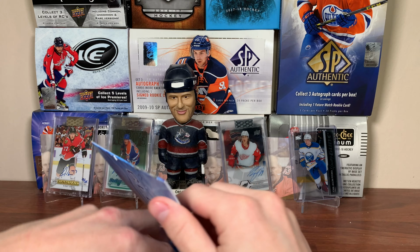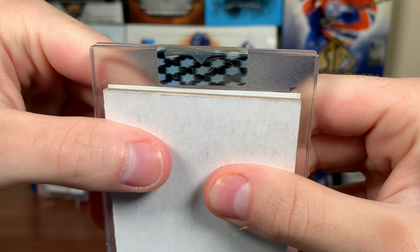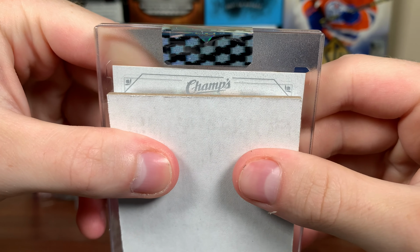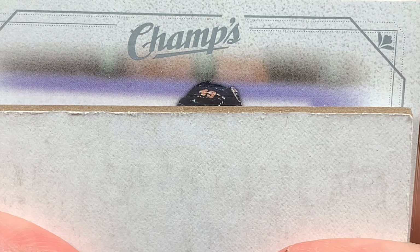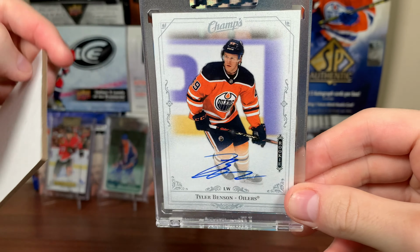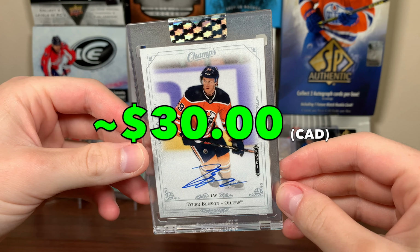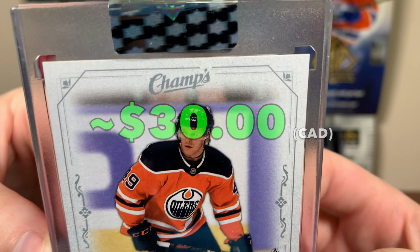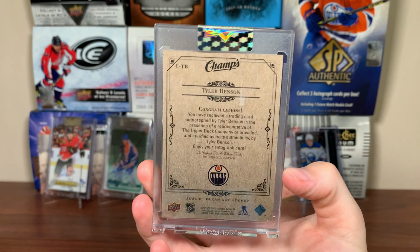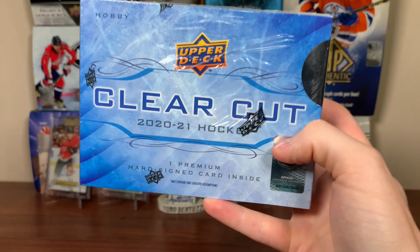Okay, box number 4 for this break. Let's get the fourth card out here. Okay, what was this? Is this an embedded Dorsett? No, it's a Champs. Okay, could be decent. Champs. Oh, dang it. An Oiler, but it's Tyler Benson, dang it. Well, Tyler Benson, Champs auto. Sizable yikes there. Kind of hoping that was Ryan McLeod or maybe a veteran number 97 or 29 or even 99 legend, but it's Tyler Benson. Not ideal there. The back of that one is also messed up there.